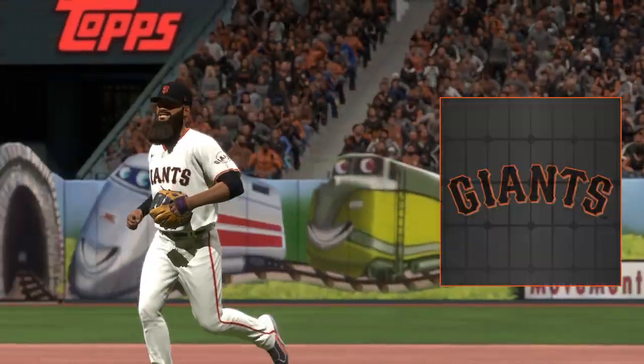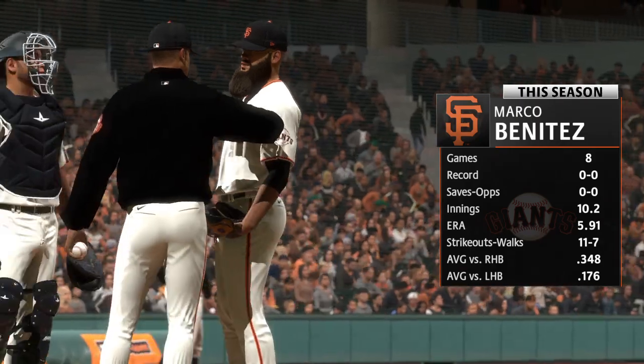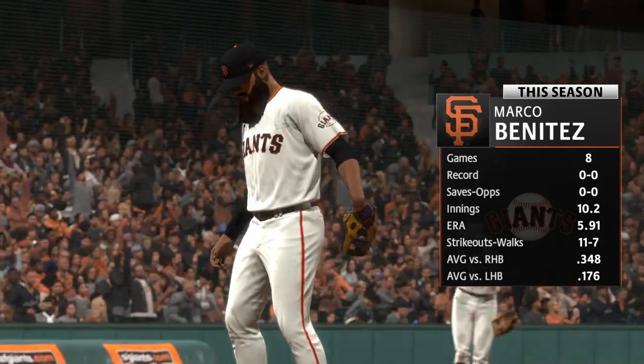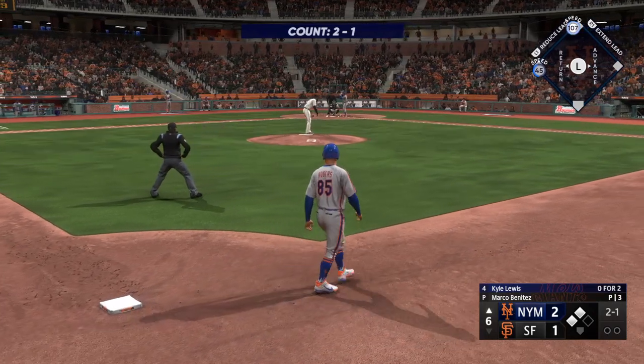So the Giants with a new pitcher on the hill, Marco Benitez. Tough situation for him with a couple of runners in scoring position. Well, at this point of the ball game, we're talking about middle innings, and you need a little length out of this arm coming out of the bullpen. We'll see just how many outs he's able to give his skipper.